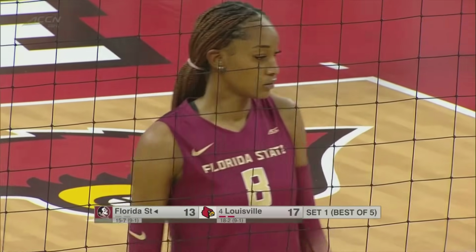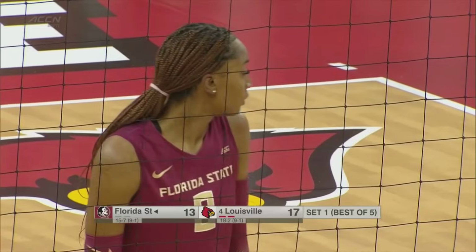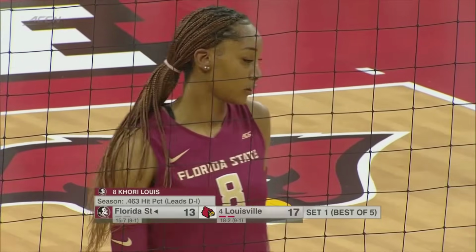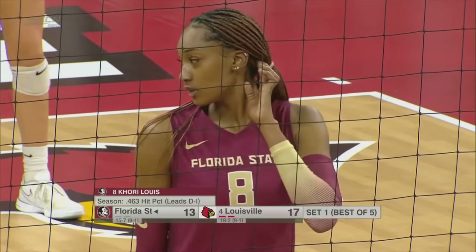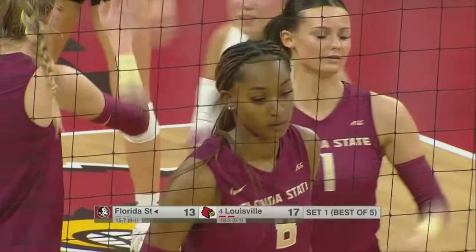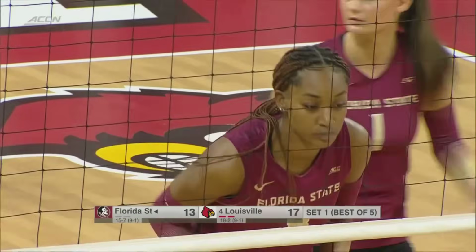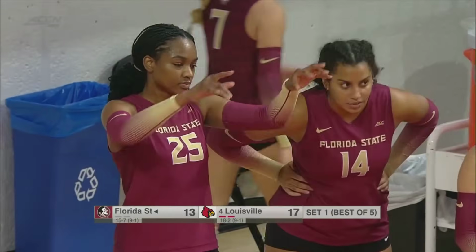Again, the nation's leader in hitting percentage, coming through for the Noles. And one of the fantastic things about the Florida State offense is Corey Lewis and Kiara Roby replacing each other at middle. There is always a huge weapon in the front row out of the middle, and they're so much alike. They can run off one foot. They can run the push ball out at like a 3, and they're able to score in so many different situations and up quickly.